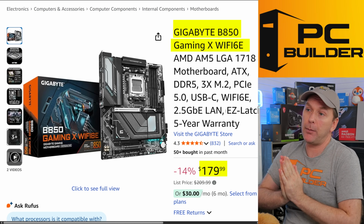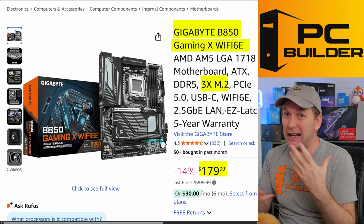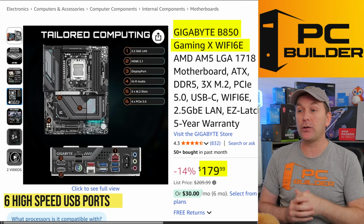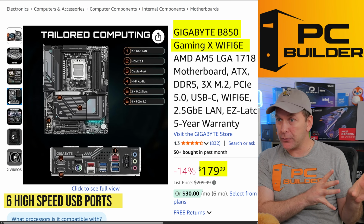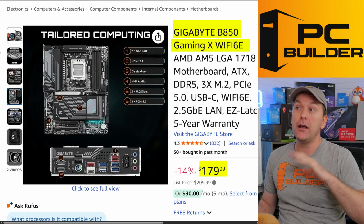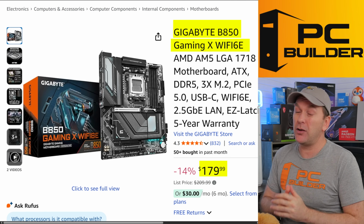I like this board for a couple reasons. 3 M.2s. I also just really like the styling of this board. I think some people think it looks a little busy. I actually kind of like it. I think it looks exciting. Pretty good rear panel USB connectivity. Has 6 high-speed USB ports, 1 Type-C, and then 2 USB 2.0 ports. So not as much as the ASRock board there, but it also does come with a built-in rear I/O shield. And I do like the quick connect Wi-Fi antennas for these. These are all going to be Wi-Fi 6E, by the way. Overall, the board looks great. I think good styling. $179 is the typical price.